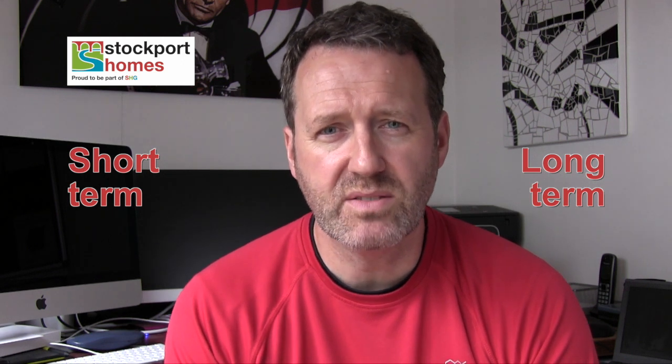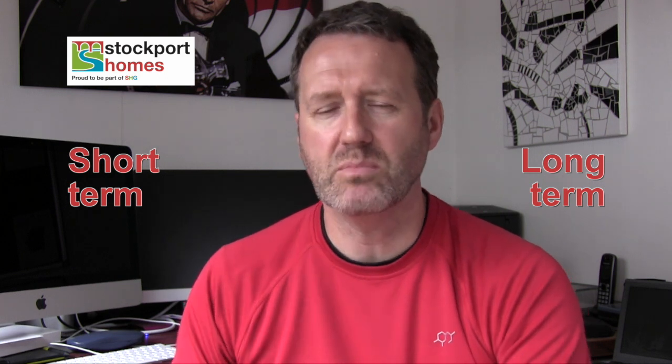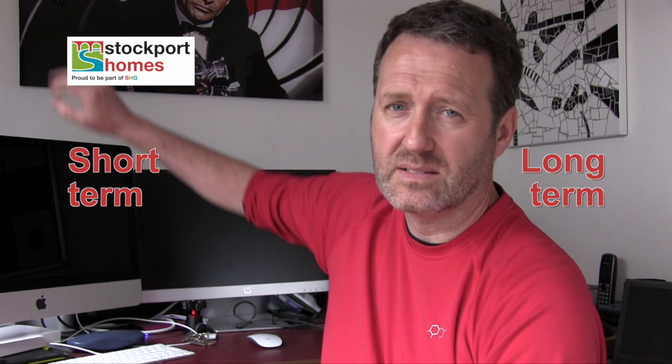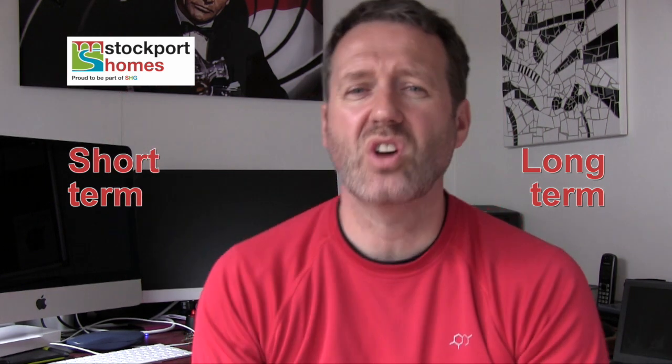What we're trying to avoid here is the thing of just doing the easiest solution in the short term and just create more problems for ourselves. You know, we talked about the wallpapering. Changing the wallpaper is probably the quickest thing to do, but obviously in the long term it doesn't solve anything. So think about the consequences of your possible solution.